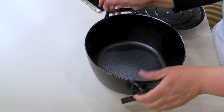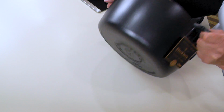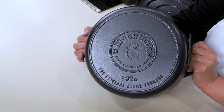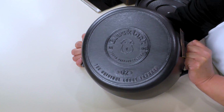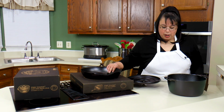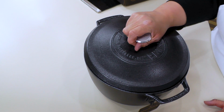I love the handles. There's a lot of room in here to fit your fingers. Again, we have the Blacklock label on the back, the original Lodge. This is the number two. So all of their pieces have a number so you can tell the size of it by the number that's on the bottom. Holy moly.